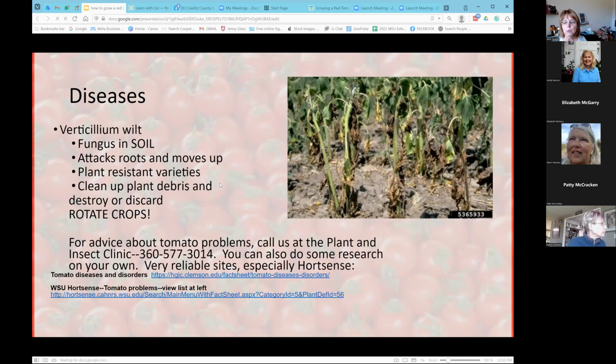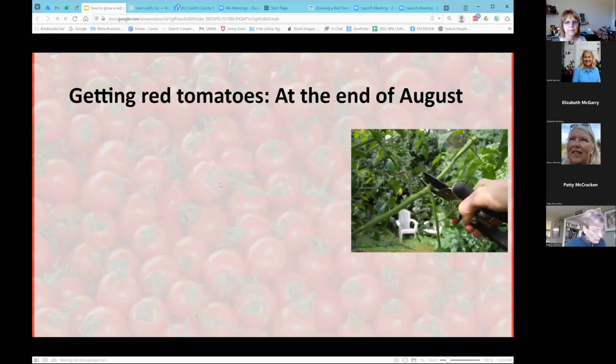And this is a terrible one. This is verticillium wilt. It looks like your plants have been bleach torched. It happens almost overnight, and it can be avoided by not planting tomatoes in the same place year after year after year, because it's a soil-borne fungus.